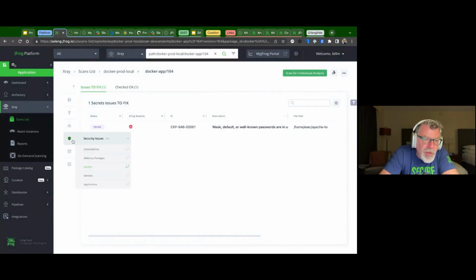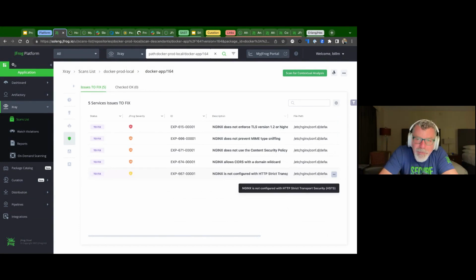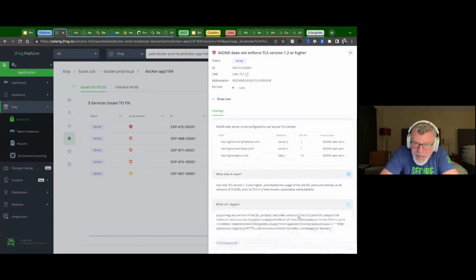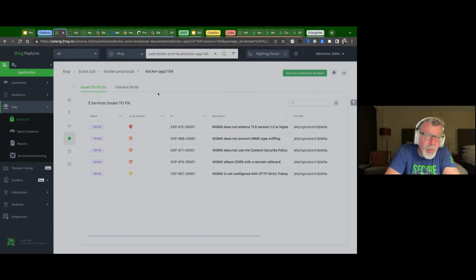The other one I mentioned before, too, I'm kind of speeding up because I don't want to keep you guys, we do have a limited amount of time. Here's an example of a service level exposure, right? If you look here, Nginx. Well, it looks like I'm not enforcing TLS 1.2 or higher. And here's where I can make the configuration change. And once again, what can happen if I don't do that? And on top of that, what can I do to fix it? So that's a quick thing.